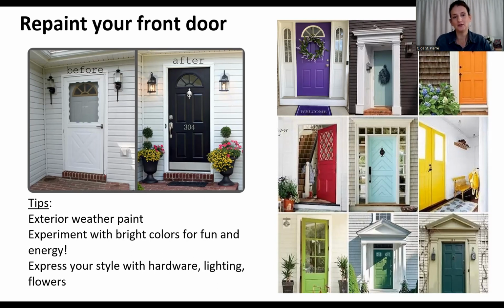So think about the colors that maybe make you happy, that when you pull up to your own home, you're going to smile because you're going to look at your door or your shutters or something else and you're going to just smile and say, this makes me happy. So decide on what that looks like to you and then go to town.